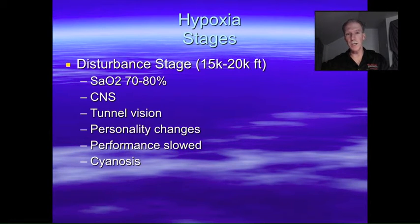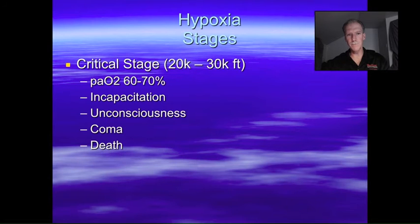There's been a number of cases where the planes are still flying because they're all automated, and yet the crew has already died. They haven't noticed anything. And then they become hypoxic, lose consciousness, and they never even noticed anything was going on at the time. Above the critical stage, 20,000 to 30,000 feet, and you go down very quickly.